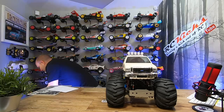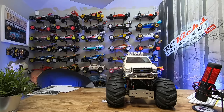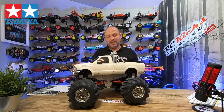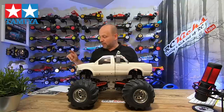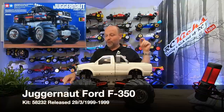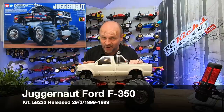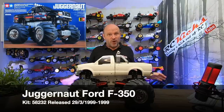Now it turns out, let me just put it back down again, that this turned out to be a bit of a disaster for Tamiya. When they first brought this out, on the kit 58232, it came out on the 29th of March, 1999, it was a disaster.